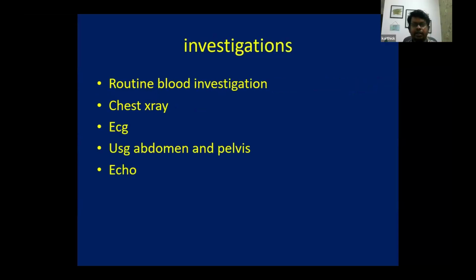Investigation. I will do routine investigations: blood investigations, chest X-ray, and ECG for anesthesia assessment. I will coordinate with our pediatrician and cardiologist to rule out any other congenital anomalies, and then I will plan the patient for surgery.